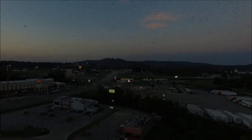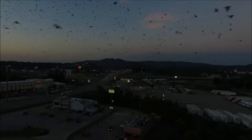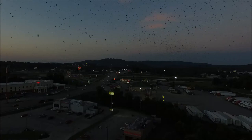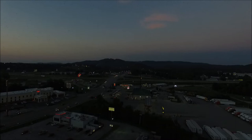What's amazing about this is that there's people shopping, walking around that just don't even look up, they don't even notice this is happening. It's quiet here all day long, and just before sunset, these birds sneak in. People just don't notice it. This is Williamsburg, Kentucky, 11 miles north of the Tennessee-Kentucky state line on I-75.